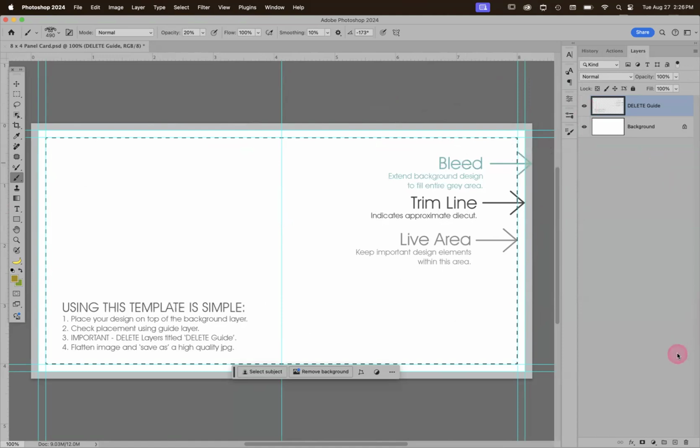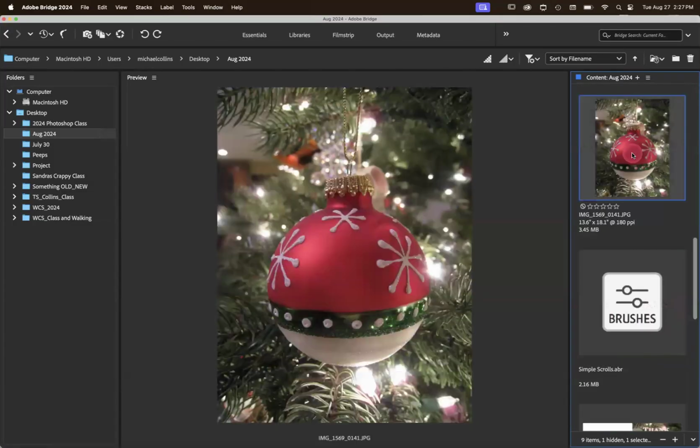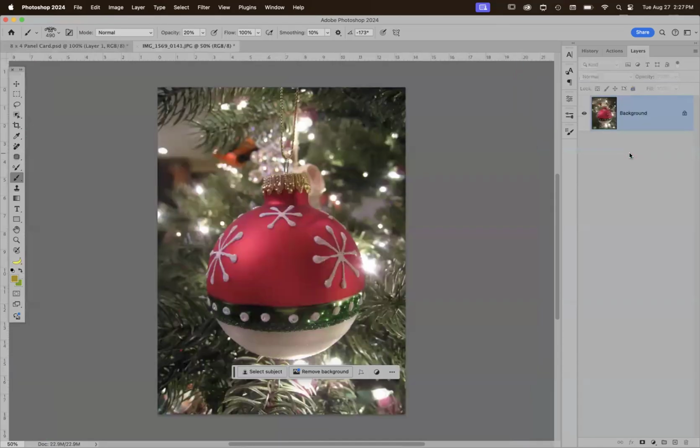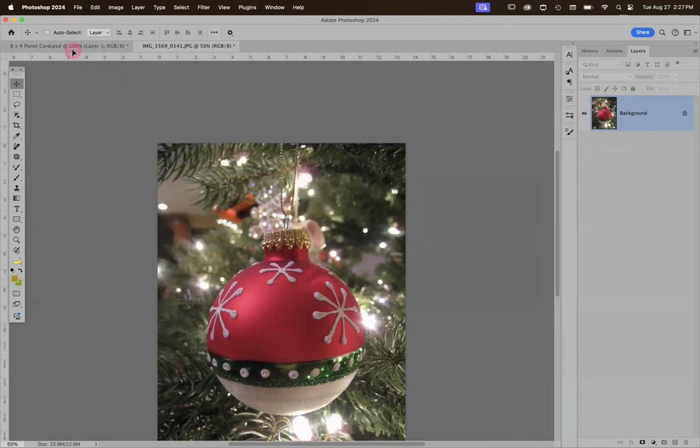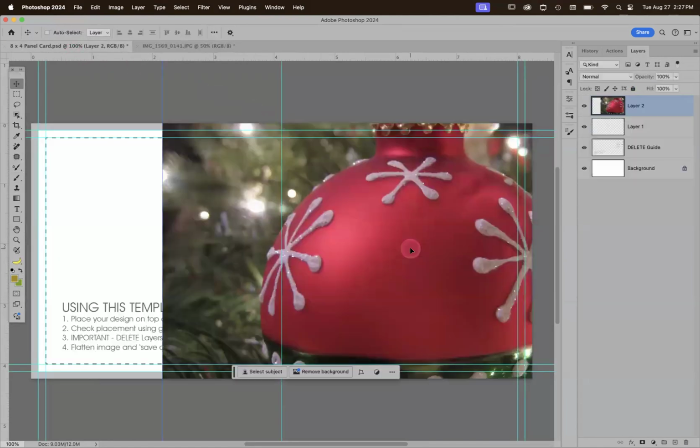So let's go ahead and add a new layer because I don't want to work on the delete guide layer. And I'm going to go to Bridge, which I always do, my favorite place. And let's go ahead and double click this, do it the old fashioned way. Okay, now I got to drag it in. Hit V for move, drag it up to the tab, then drag it down to where I want to put it. And that's like huge.